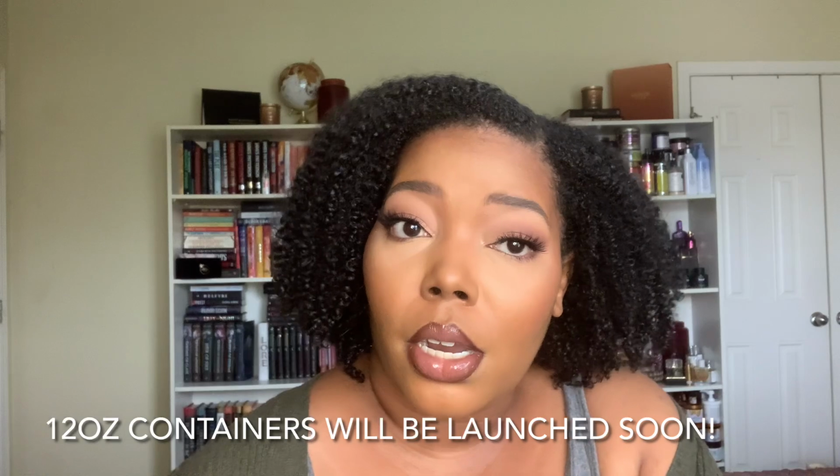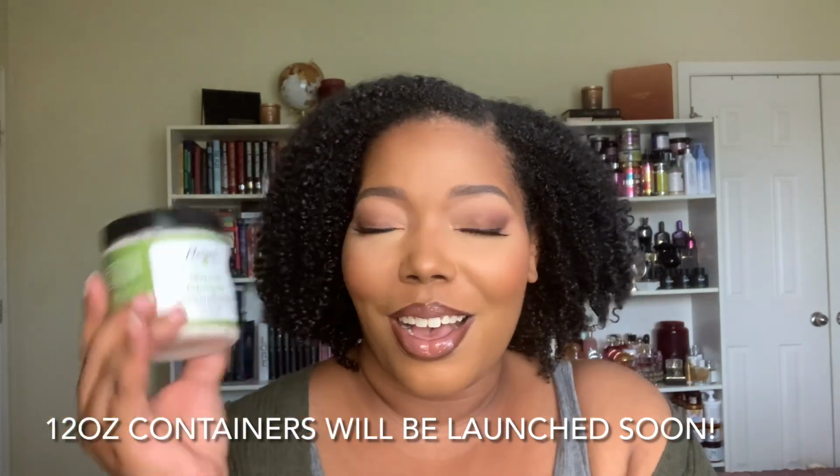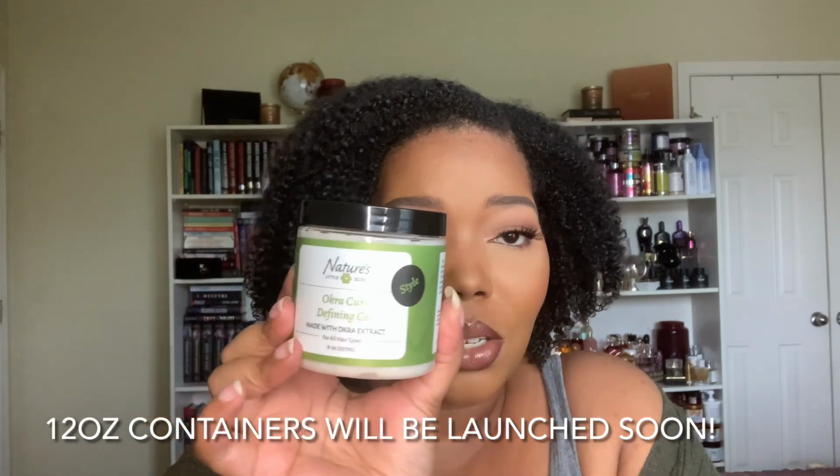And then she did also want me to let you know that these are actually going to be 12-ounce containers. So mine is an 8-ounce container, but she's going to be selling them in 12 ounces. So those of you who have a lot of hair that just can't stand it when people give you 8 ounces of anything, it's going to be in a 12-ounce container. So just so you guys know.